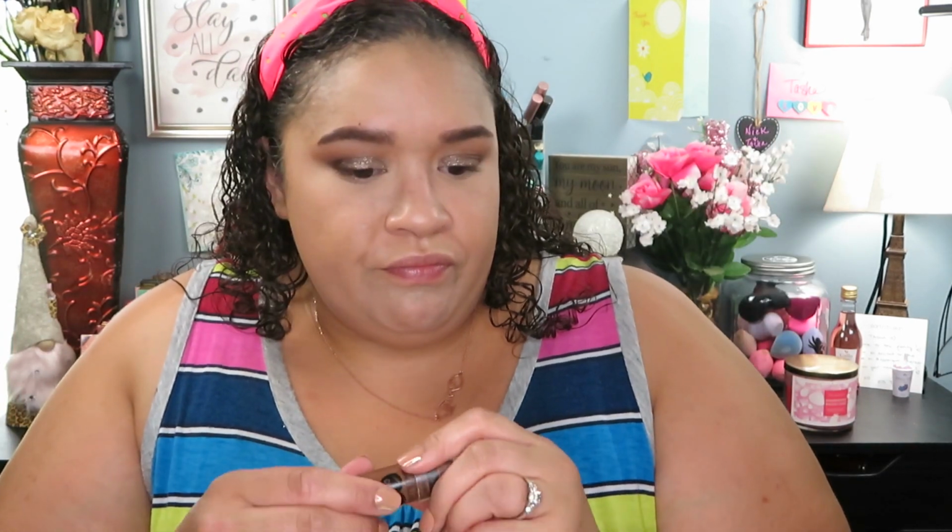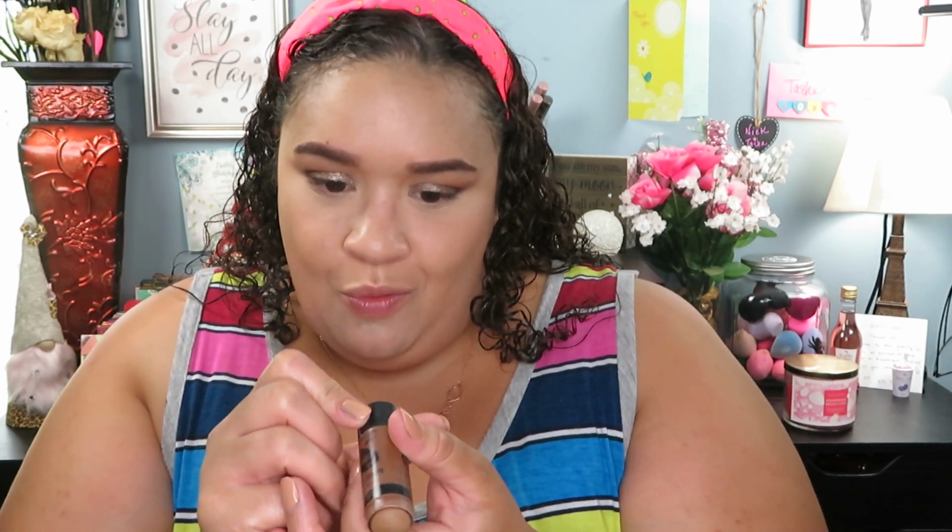But I promise the rest of the stuff is Wet n Wild. Oh, it just looks so pretty under there. It does not look like you put powder on your under eyes. I mean, it's gorgeous. Okay, so I was gonna do some creamy kind of, maybe I'll just do my nose. This is the Wet n Wild makeup stick, the contour stick in Where's Walnut.